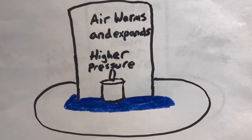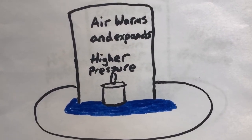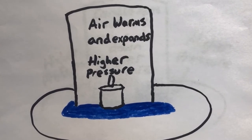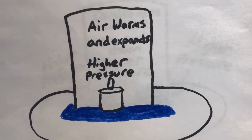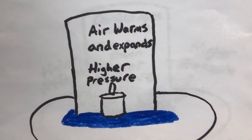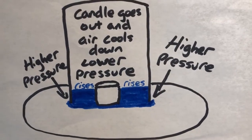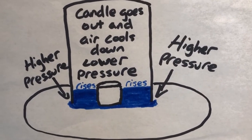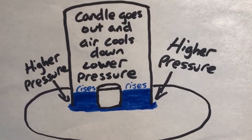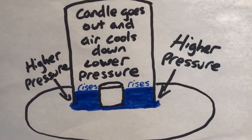So now it's time to explain the science behind the magic trick of the rising water. When we lit the candle and placed the vase on top, the heat from the candle warmed the air around it, causing the air inside the vase to expand and exert a higher pressure. When the candle went out, the air inside the vase started to cool down, lowering the pressure in this weak vacuum, and the higher pressure outside the vase exerted a force on the water, causing it to rise up.